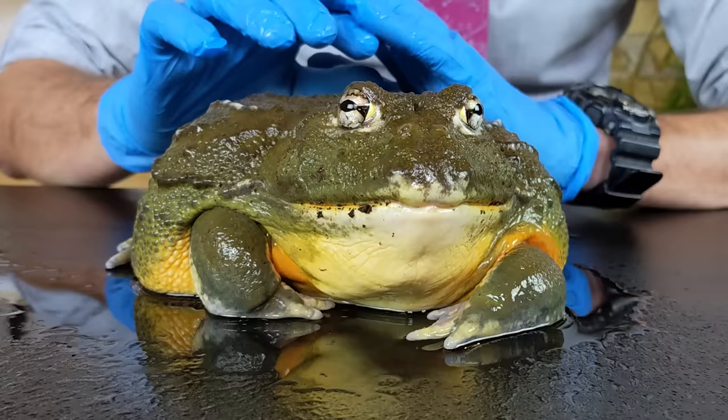If what you want is the most hardcore of frogs, but it still needs to be affordable and reasonable to keep, I have good news, because the African bullfrog is it. Just watch out for those bone fangs.